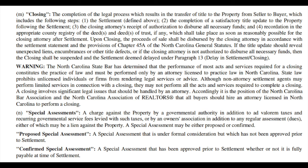So we really like for the seller to let us know when this happens. Sometimes it could be a proposed assessment when they're just talking about it, but it's not been approved. They have to disclose that because basically that's a material fact that will affect the affordability of the home for you in the future. And then there's the confirmed special assessment, when it's actually confirmed and when the attorney calls the HOA to make sure that they have all the costs of the HOA and the transfer fees. They'll also ask about the assessment and they'll get that final information as well.